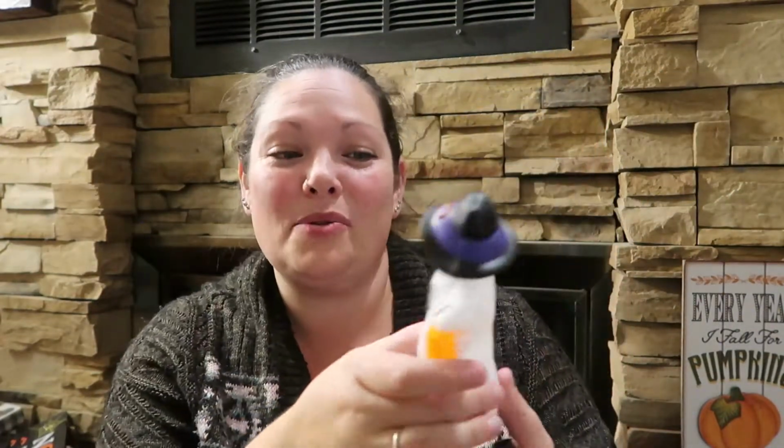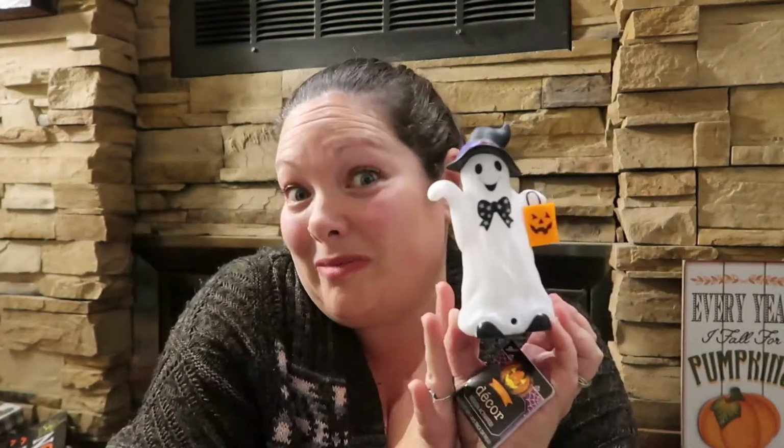So he's motion sensored. There's a little sensor here. I don't know how sensitive he actually is, but I thought he was super, super cute. And again, it's the ghost thing. So I knew he was coming home with me for sure, but I think that's gonna be kind of fun. I'm not gonna turn it on until Halloween, I think, so the kids don't drive me crazy. And every time they walk by, it'll light up.